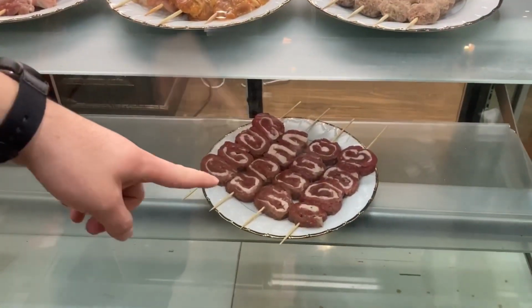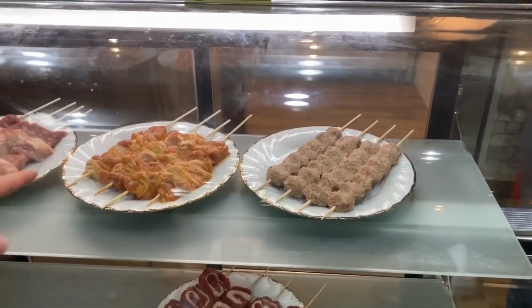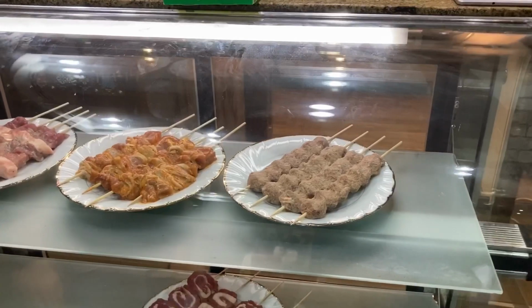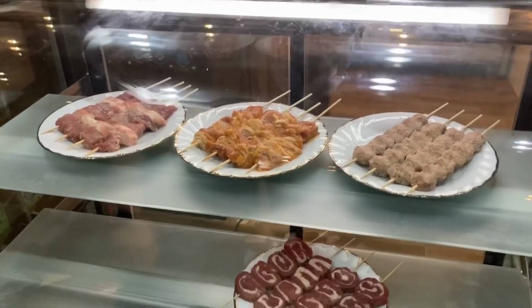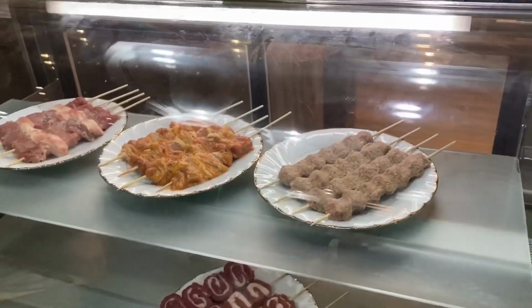If you want, it has this kind of rose as well. This is mince. This is chicken, I guess. Very delicious. Actually, it's my first time here, so I'll try. And then I'll go back.